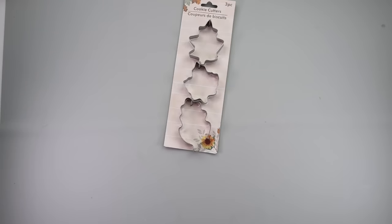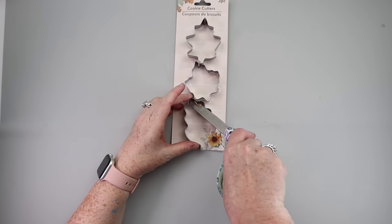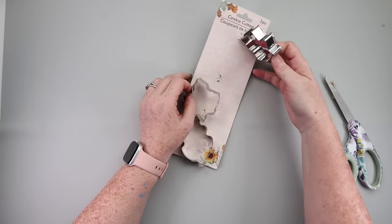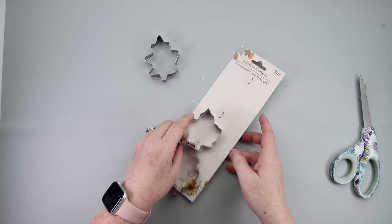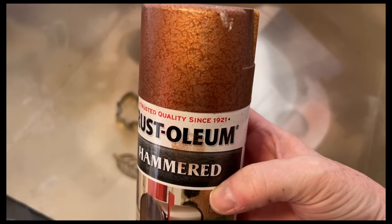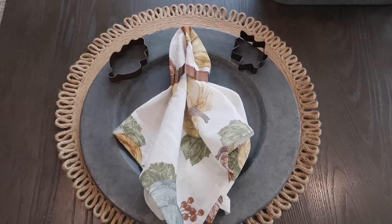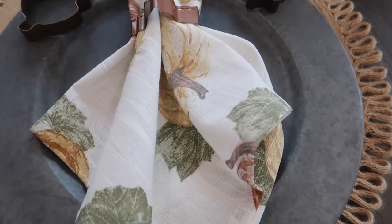This is the world's easiest DIY and literally would take you less than a minute to make if you don't count paint drying time. So I'm using the cookie cutters that Jennifer sent me. I took them out to my garage and I spray painted each one of them a different metallic spray paint color, a brown, a copper color, and a gold. And then I'm gonna use these as napkin rings. That's it. You stick the napkin through and you're donezo. You could easily add a tag to this if you wanna add names to it, but I'm just keeping this simple, y'all, and it worked out really well.